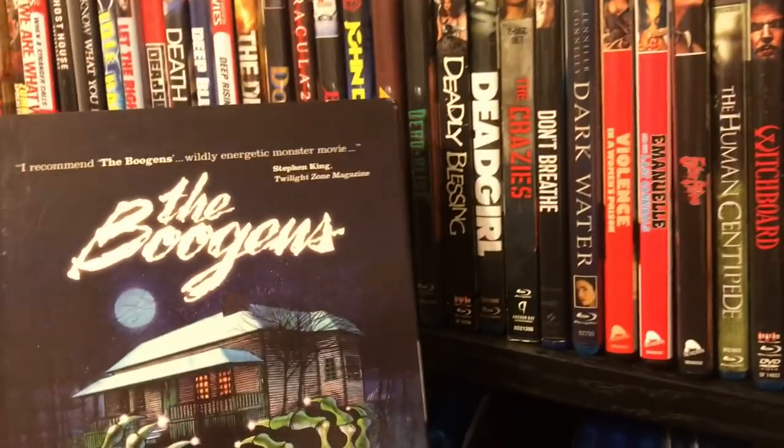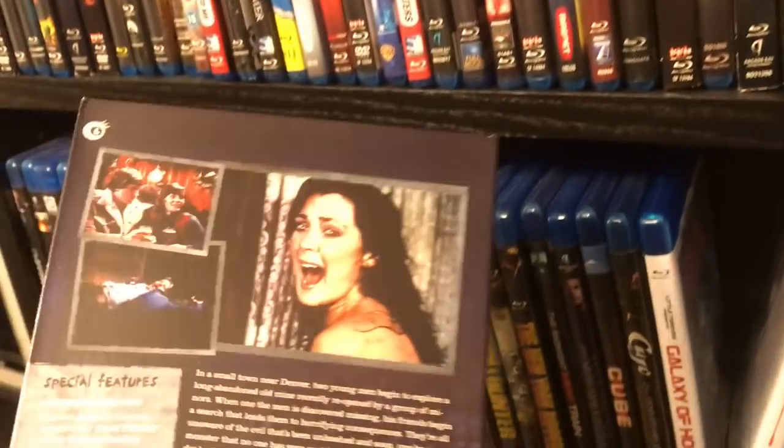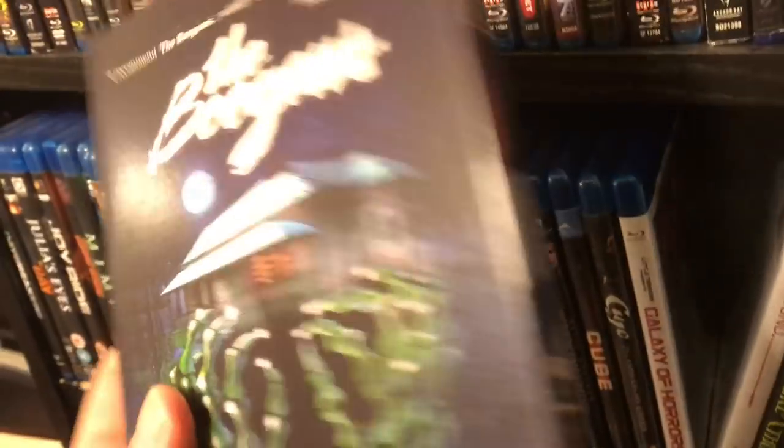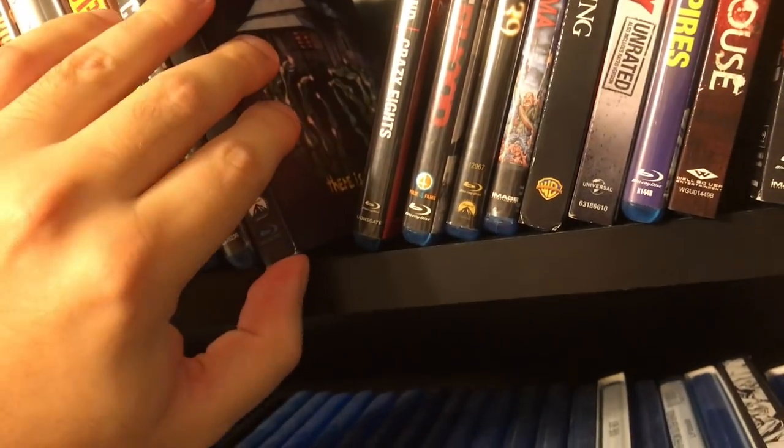Next up is The Bogans. I say The Bogans, you know, it looks like it's The Boogans, because there's a character in here, an old man at the end, and he says Bogans instead of Boogans, but a really good creature feature movie. Love the heck out of that. Great cast chemistry in there, too. I feel like that one's kind of underrated as well.